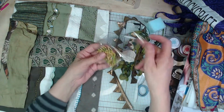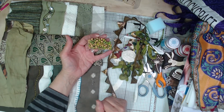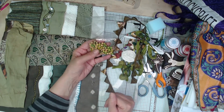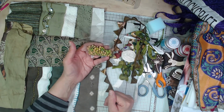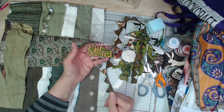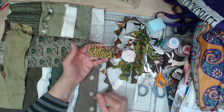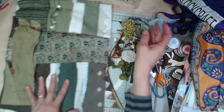I love those. Oh, see how I could make a piece of jewellery to go with the bag. Oh, I don't know. Or I could just make an amazing creature of some kind. Or an incredible doll. Oh, so many ideas. So many ideas going through the head.